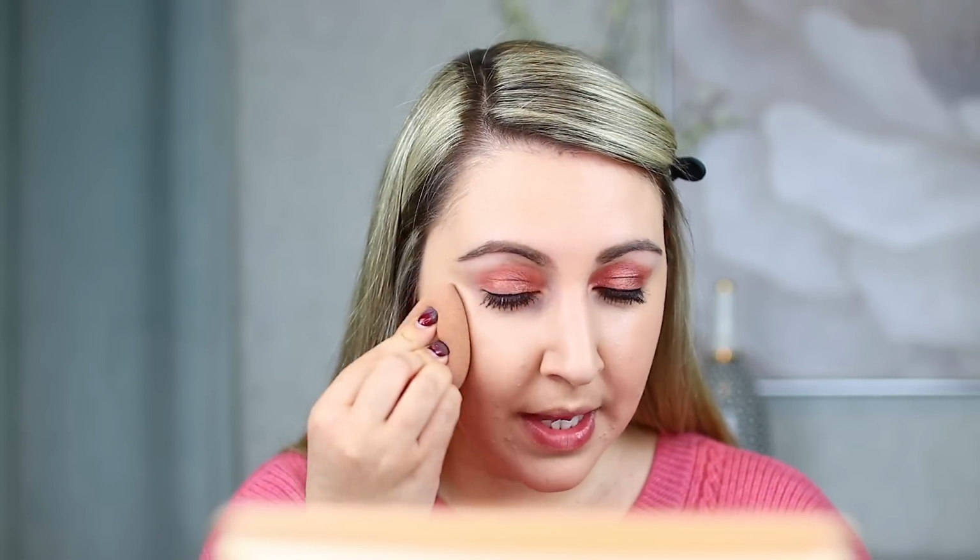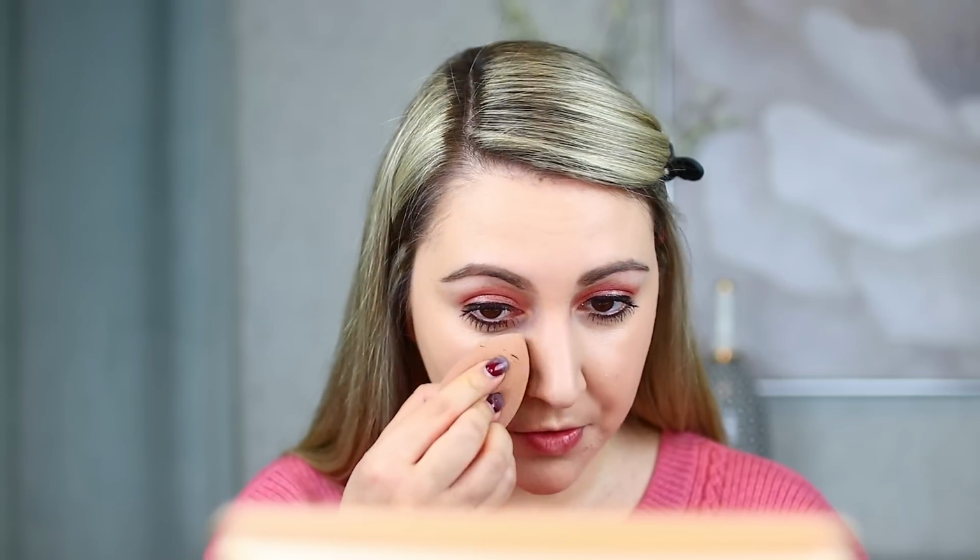We have the first coat on and it's definitely a medium. I do really like that. I do find as well that it is buildable. So I have some redness on my cheeks and I like to do a second layer just so that it really covers it. And this seems to layer on top of itself really, really nicely.